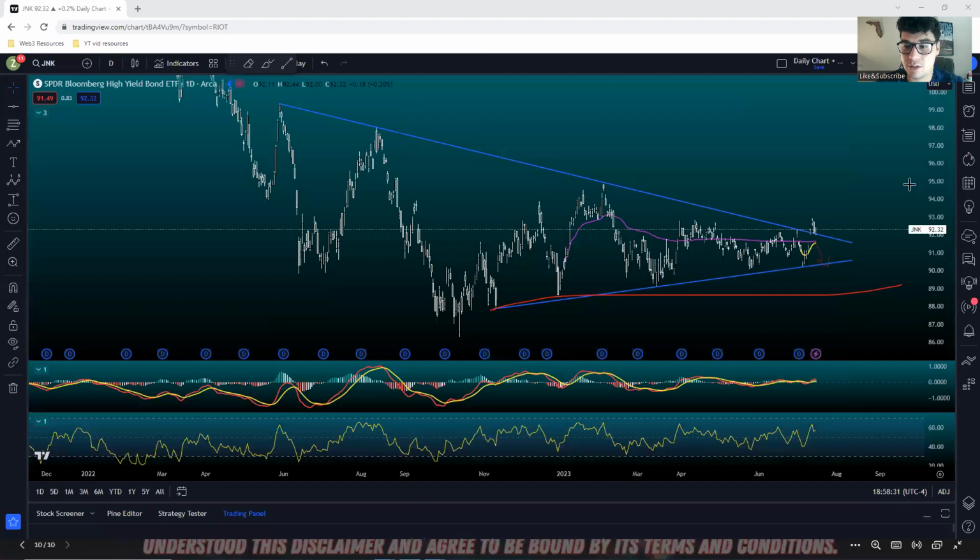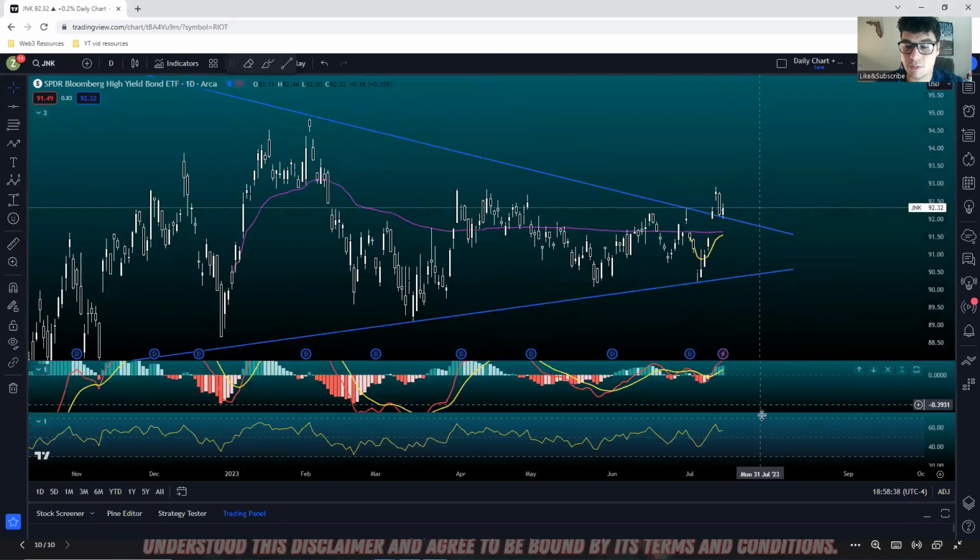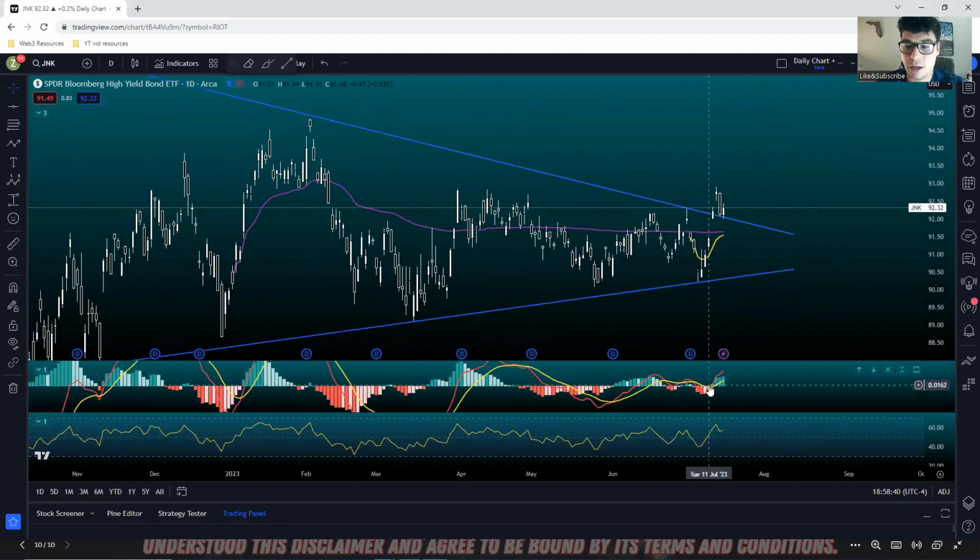So let's zoom in a little bit more here. We take a look at our MACD. We got a very nice bullish crossover here on the MACD. As I mentioned, these crossovers have been a really effective tool whenever it comes to the bond ETFs. We do have a gap down to fill, so we need to be cautious of this gap down. If anything, and we try to fill this gap, we want to find support here at our anchored VWAPs.